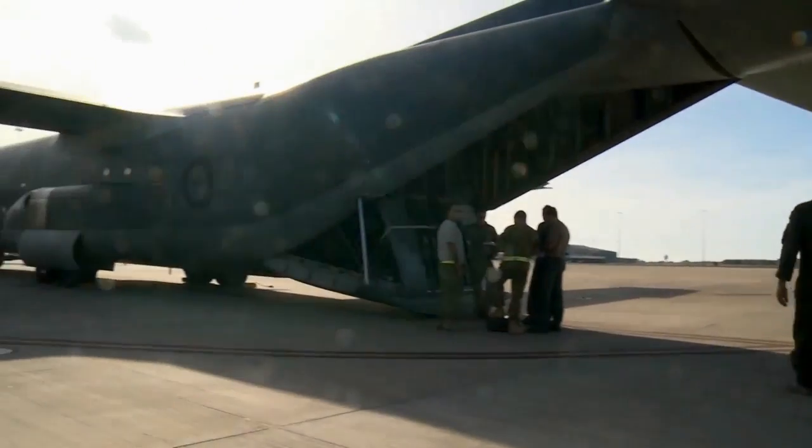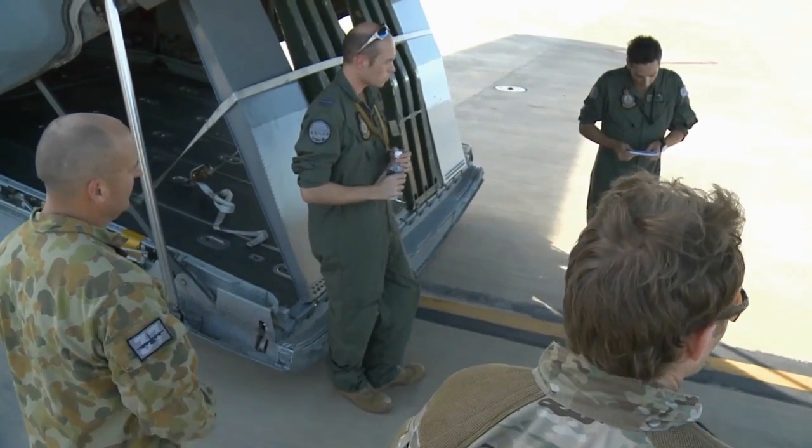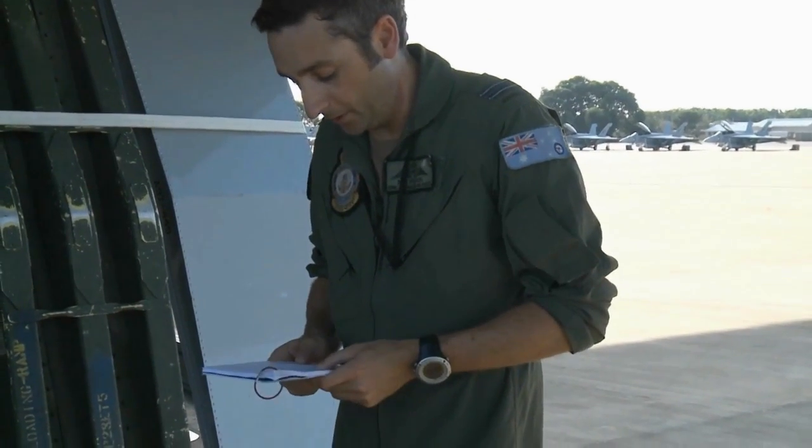The aim of the mission today is to safely insert special forces into Delamere Air Weapons Range, and we will be a high value asset protected from the fighters today. The landing zone we've got today is Delamere. The Mission Commander has briefed, doors closed, time will be on the air in 25 minutes.